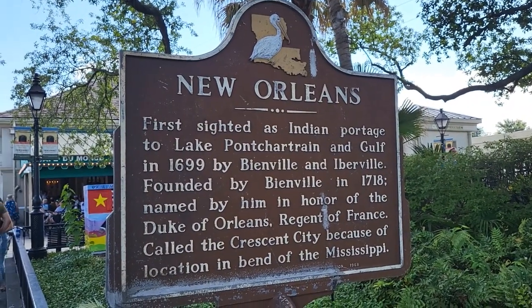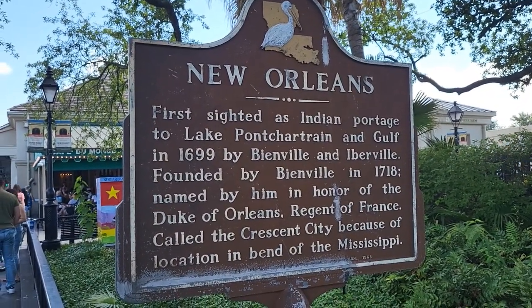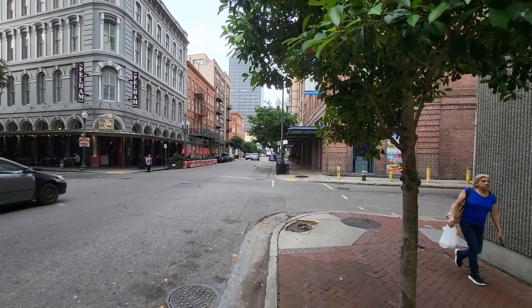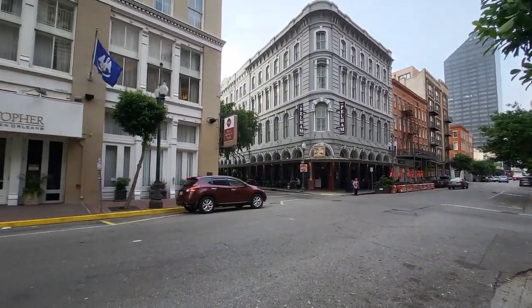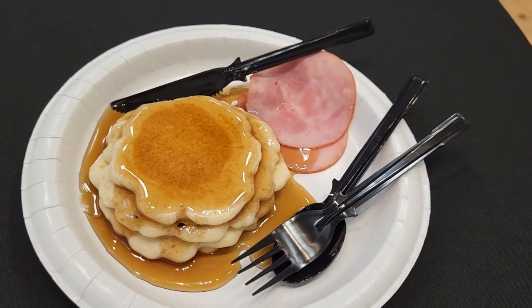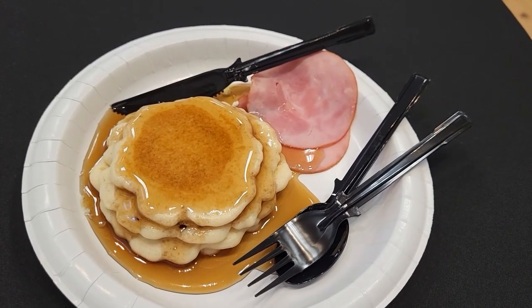We had one day to explore New Orleans, and it was going to be a hot one. Our hotel, the St. Christopher, was just off Canal Street on the southwest edge of the French Quarter. So after breakfast in the hotel, we headed out for a walk in the French Quarter.